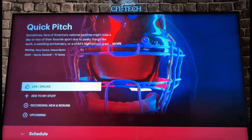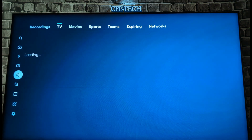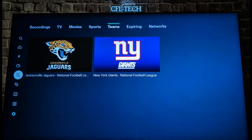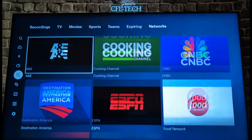So when you show details, you can add to my stuff. So this show could be added. We just selected it here. So we'll go back out of this and let's go over to sports. So there's quick pitch that was added to my stuff. Then you have teams. Now we selected the Jaguars and the New York Giants, just two random teams to select. Then we have expiring shows, networks. There's all your networks that you can choose from.